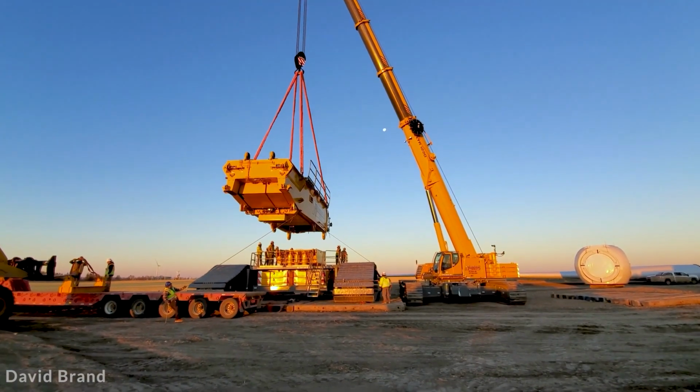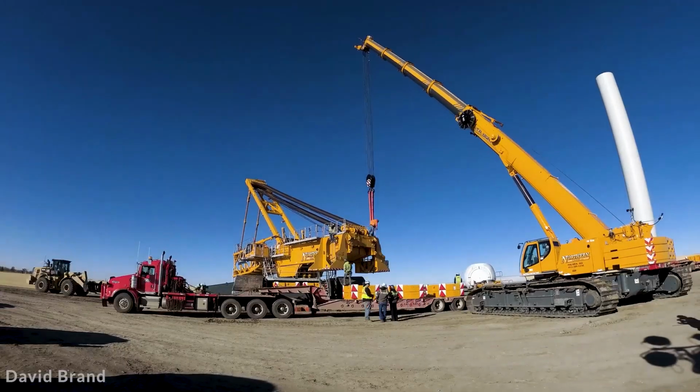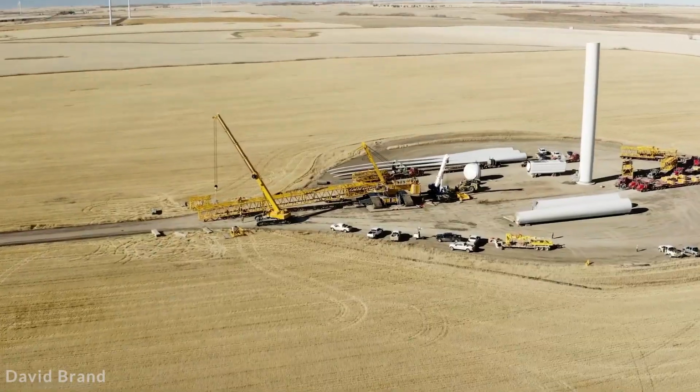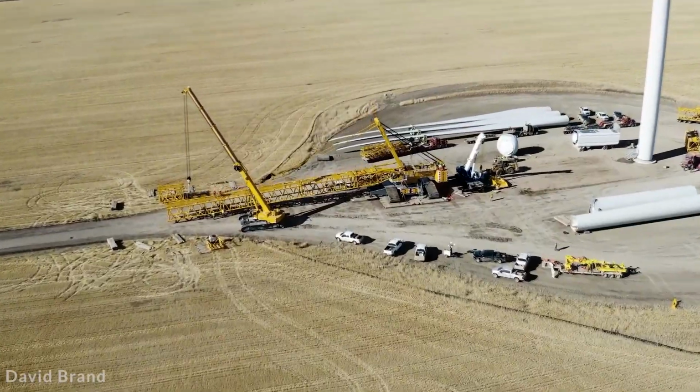She's versatile, and so far there's not much that the Liebherr LR11000 can't do, because she's got a lifting capacity of 1,000 tons and gets a little help from her hefty 790-ton counterweight. Just make sure you don't drop it.